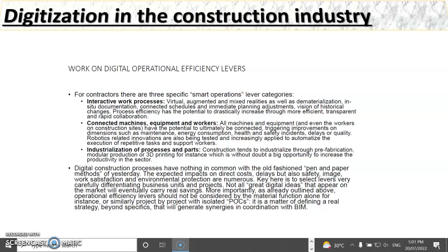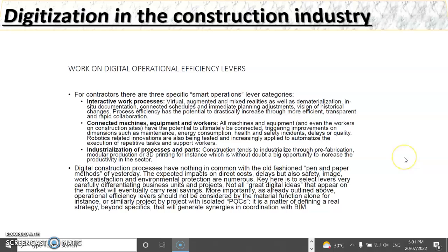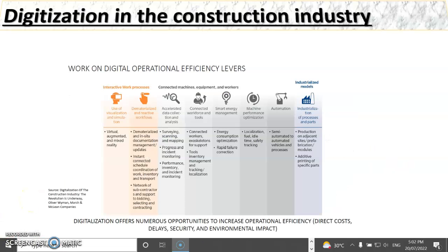Key here is to select levers very carefully, differentiating business units and projects. Not all great digital ideas that appear on the market will eventually carry real savings. More importantly, as already outlined above, operational efficiency levers should not be considered by the material function alone, for instance, or similarly, project by project with isolated proof of concepts. It is a matter of defining a real strategy beyond specifics that will generate synergies in coordination with BIP. Digitization offers numerous opportunities to increase operational efficiencies in terms of direct costs, reduction in delay, security, and environmental impact.